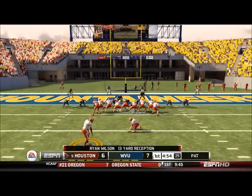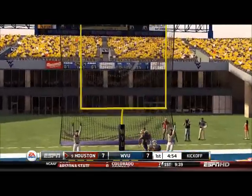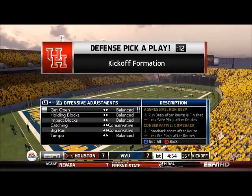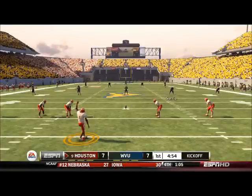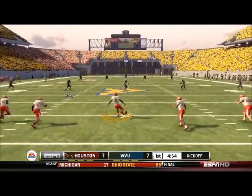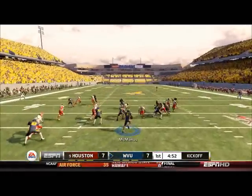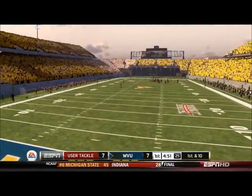The extra point to tie this game up. And he adds the extra point. Houston gets set to kick this one away. He kicks it off, and he got all of that one. He's to the 10. They'll bring him down at the 21-yard line.